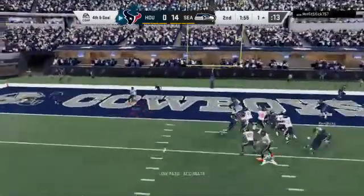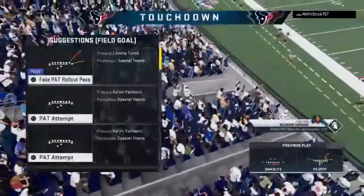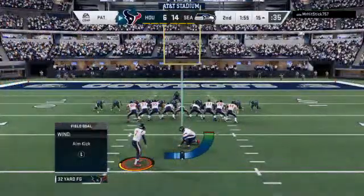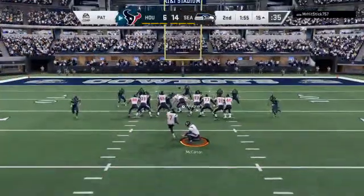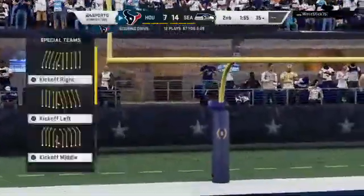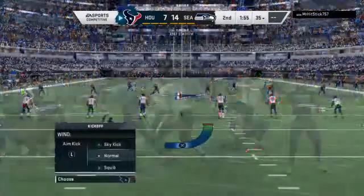Here we go on 4th. Watson. And got his man. It's caught. Touchdown, Houston. Jordan Akins there to make the grab as they are now on the board here in the first half. Fairbairn good with the extra point, and that'll make our score 14-7.